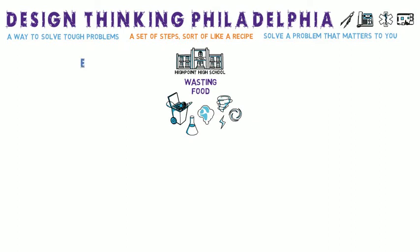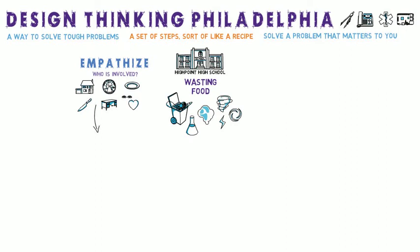The team begins in the empathize stage. During this stage, they consider the different people who are affected or involved, like students who bring lunch, students who buy lunch, students who don't eat lunch, the cafeteria staff, and maybe even the principal. It's important to understand how different people see and feel about the problem so you can design a solution that works for everyone.